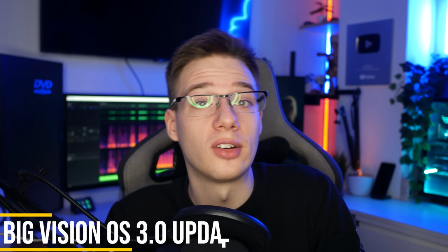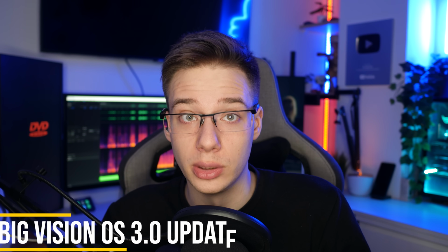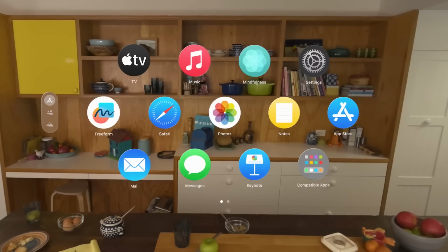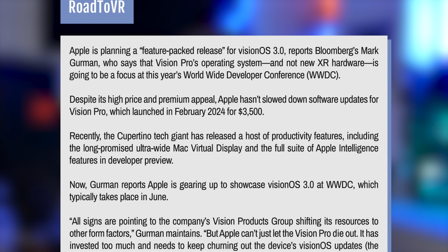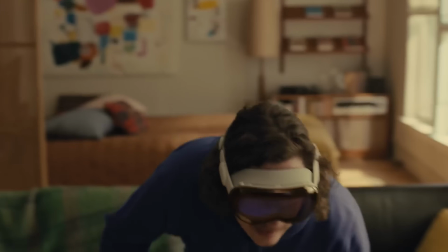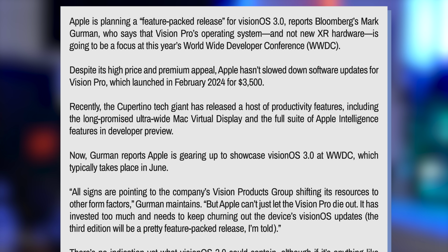Apple is reportedly working on a pretty feature-packed visionOS 3.0 reveal during their WWDC event in June. This is reported by Bloomberg's Mark Gurman, who says the Vision Pro's operating system and not new XR hardware is going to be a focus at this year's Worldwide Developer Conference. For some reason, I'm not super surprised that Apple isn't going to be releasing a brand new Vision Pro this year. Despite its high price and premium appeal, Apple hasn't slowed down software updates for the Vision Pro, which launched in February 2024 for $3,500.